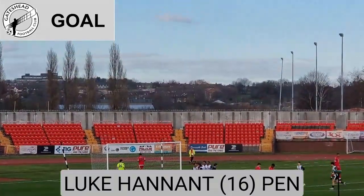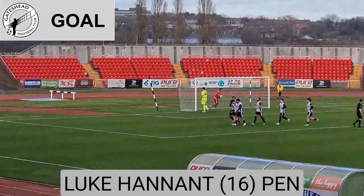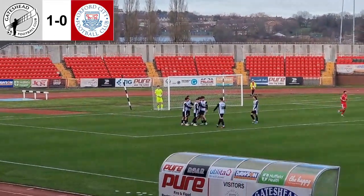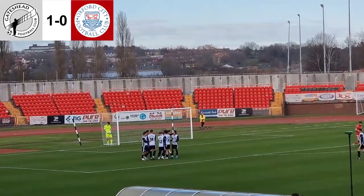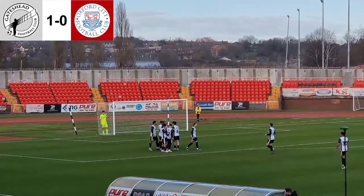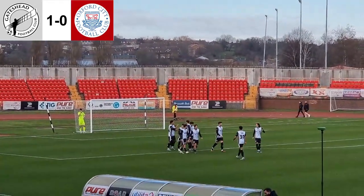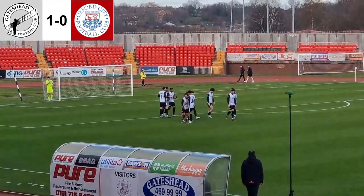Yes! Luke Hannon scores! Come on, Luke! From the spot, great penalty. Gateshead 1, Oxford City 0. And after all of these years of watching the boy from Yarmouth, he finally scores.